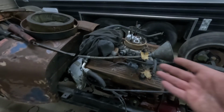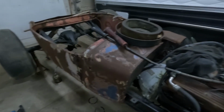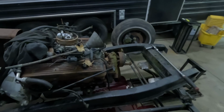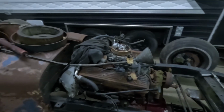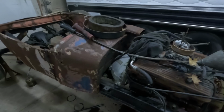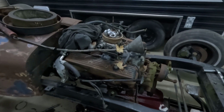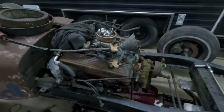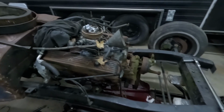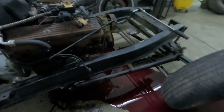Regardless, we've got more than what I had 24 hours ago. Even if I do go to sell this thing, I can at least say it's got a 350 with a chance. Might be a little more than a mock block. I don't know. So, time to get to the drawing board, I guess. But we definitely made some headway.